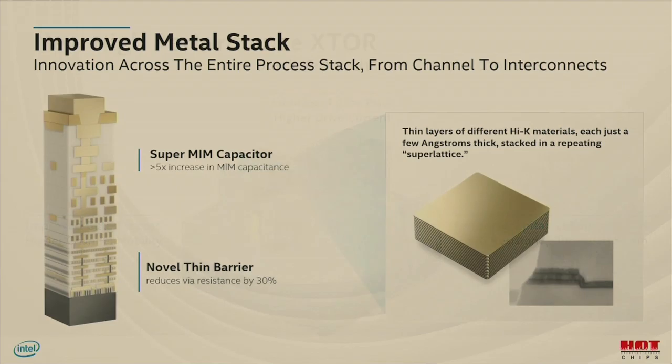Now, as Moore's law continues to shrink feature sizes, the metal stack's interconnect performance is as vital as transistor performance. To deliver a generational increase in performance, we had to re-engineer the metal stack. We improved the resistance and yieldability of the mill layers. We added two additional high-performance layers at the top, and we dramatically enhanced the MIM cap capabilities by more than 5x to ensure a rapid and solid power delivery response for high CPU intensity workloads.